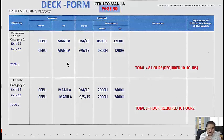just record it. Remember, this steering must also be recorded as an activity in section 2 of your training record book journal, because it is already watch keeping duties. You are on the bridge.